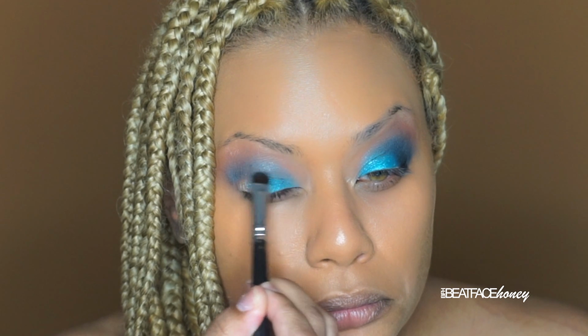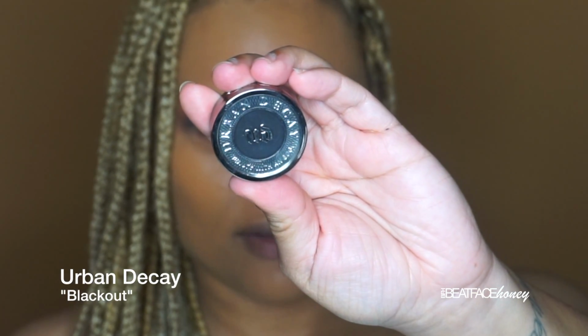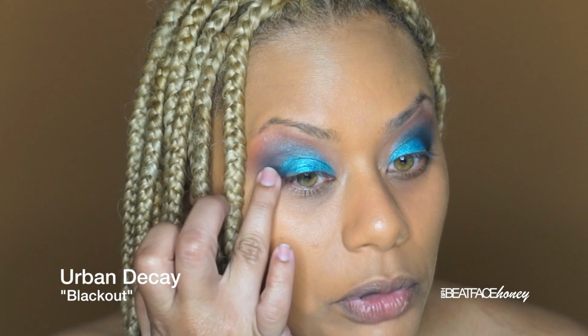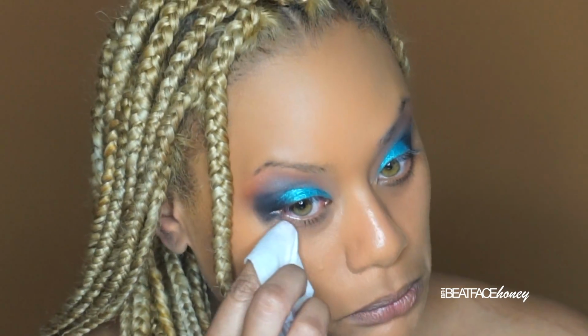That's going on my lid. Taking my favorite black from Urban Decay. This is Blackout, just a matte black. Taking my finger and putting that on the tail end of the eye. It's really that simple. Taking a wet wipe and cleaning up my edge.